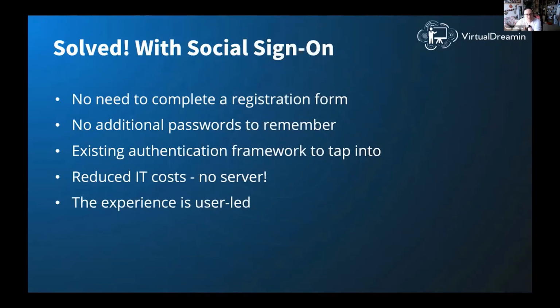So with social sign-on, we actually are able to provide access to the portal for constituents and volunteers without needing to complete a registration form. And many of you will have seen this day to day. If you've ever tried to log in with Facebook or log in with Twitter or LinkedIn, you've used social sign-on. You've got no additional passwords to remember. And isn't it frustrating when they decommission one of those social networks, and you have to try and then reset it and set yourself a password or change providers?